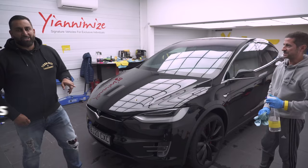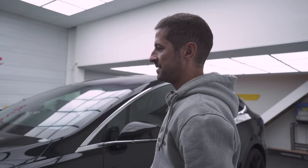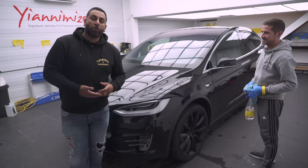This was an A35 in here that we wrapped in matte PPF. However, I didn't like that video, Sal, so I'm reshooting it again now. You're now doing matte PPF on this car. No, this is gloss. Oh, gloss PPF. So in other words, we're keeping the same black, just wants it protected. Exactly. See, I got that wrong. Oh well, let's go over there.